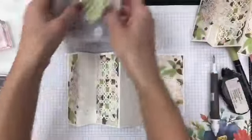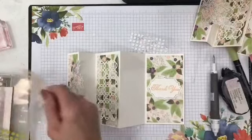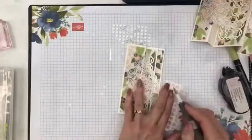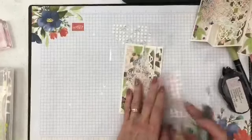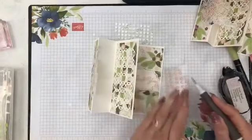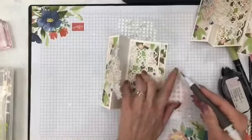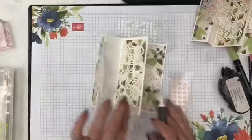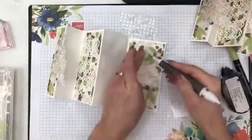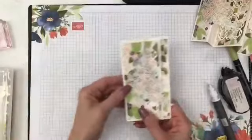Now what I wanted to do also to give it a little nicer look, I'm going to bring in my sequins, and I think I'll bring in the Petal Pink ones. I'm going to close that up. And just randomly put some of these on the front. And then I like them on the trellis, so put a couple on the trellis here. And then maybe one or two here. There we go. Okay, and there you have it.